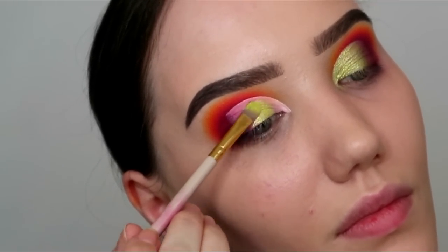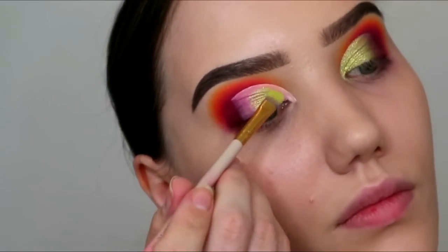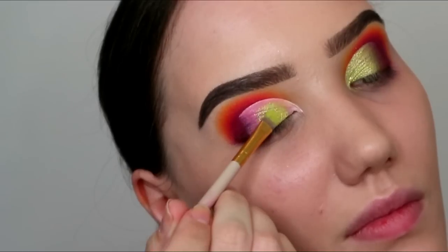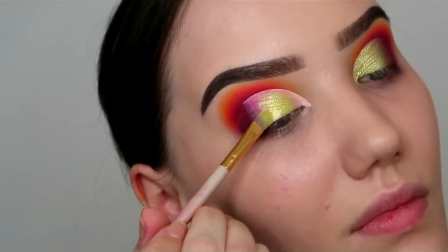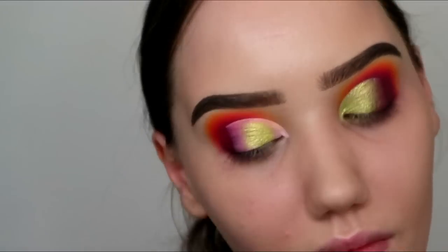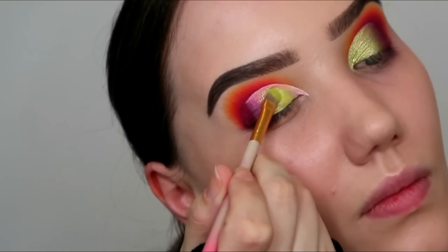I just had to spend, again, quite a lot of time picking it up on my brush. It didn't want to pick up on my brush that well. And I don't think it swatched particularly well. But just with a bit of time and effort, even use your finger or use it wet as well. Maybe even a different brush would help. I just like how precise this Luxie brush is. And just putting that all over the cut crease.